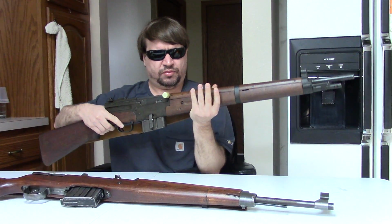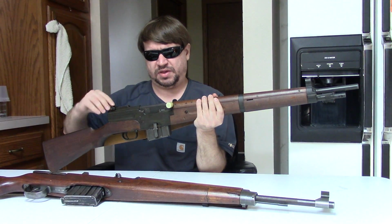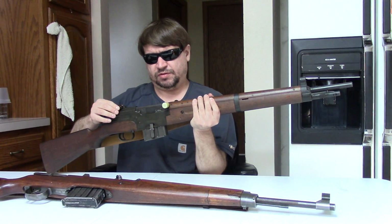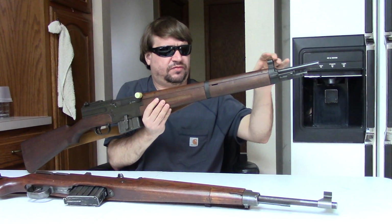We have that onboard bayonet. We have perfectly serviceable sights. We have a peep back here on the dust cover, which is pretty stable. And we have a protected front.